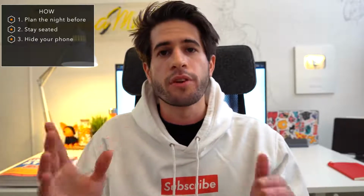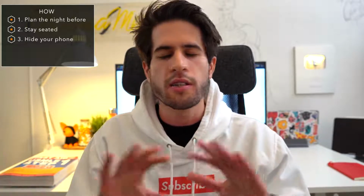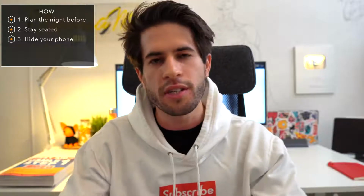Step number 1 is to put your phone out of sight. If you can't see your phone, you're less likely to think of it, you're less likely to notice it, and you're just less likely to check it overall. Step number 2 is to put your phone out of reach. That creates a huge barrier. You have to now get up and move in order to get your phone, which I know sounds kind of stupid. You're probably like, oh, it's just 2 steps away over there on the bed.